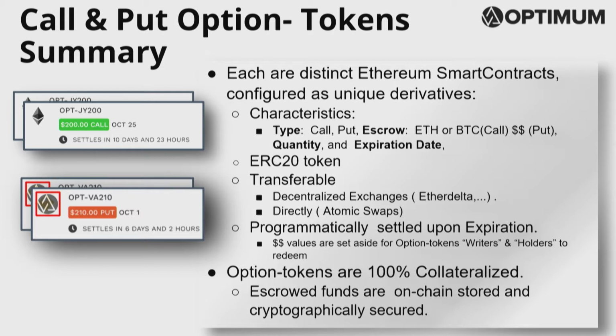So again, just a quick summary of what our option tokens are. Each is an Ethereum smart contract, so we're completely on-chain, completely decentralized. The protocol exists in a smart contract. There's no centralized source there. There's no margin account, so all contracts are 100% escrowed. The funds are stored in the smart contract. So if you, for example, are a holder of a call and you choose to exercise, you can be assured that the ETH you have the option on exists. Those are escrowed in the smart contract. Again, they're ERC20 tokens, so they can be easily traded.